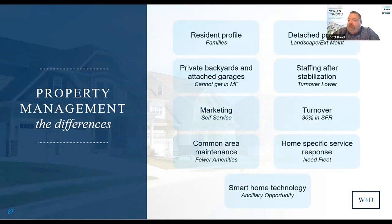With regard to the differences, resident profile is very different in SFR and especially in detached SFR. We're seeing millennials forming families. We're seeing middle-aged families with school-aged children coming to this SFR space. And that is a very different resident profile than what we see in multifamily typically. What are they coming for? They're basically coming for private backyards and attached garages and lower density. Again, family formation, existing families looking for private space that they really can't get in multifamily.